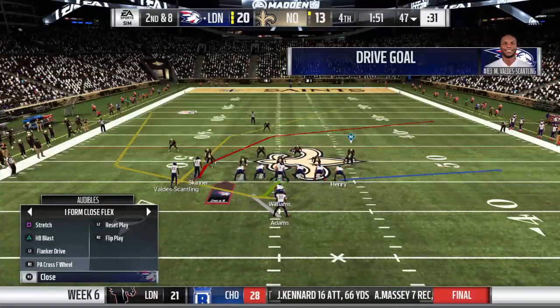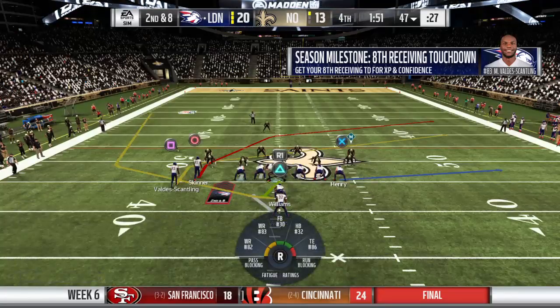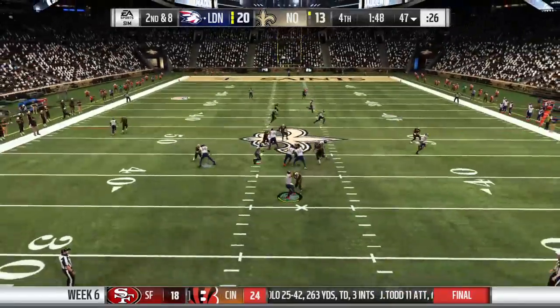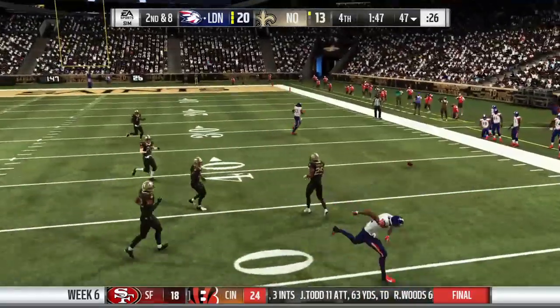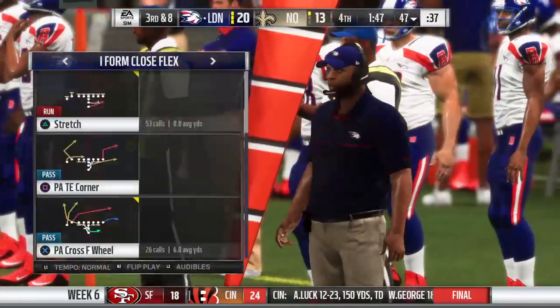All right, here we go. Blue 90. Gone, gone. That one looks like he'll throw here. Oh, boy, that one drops incomplete, but if he was hit a fraction sooner, it may have been a fumble.